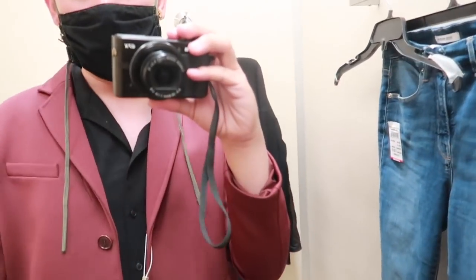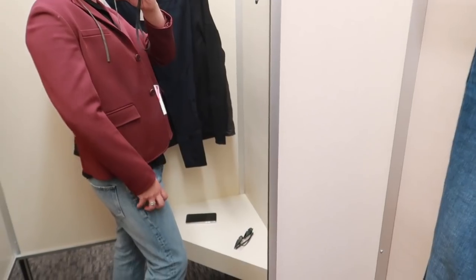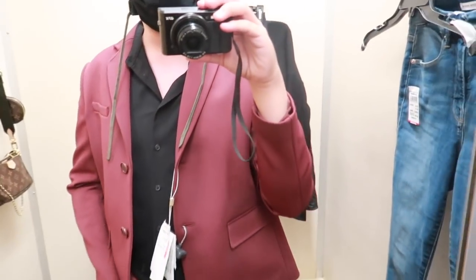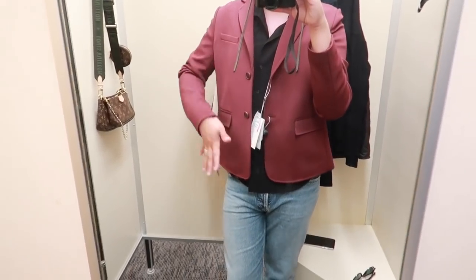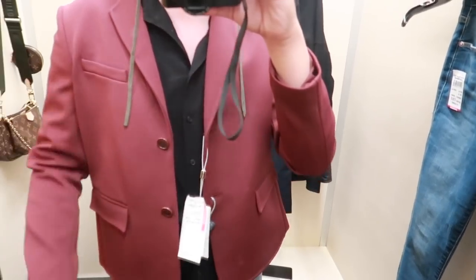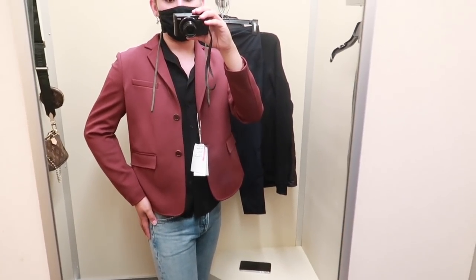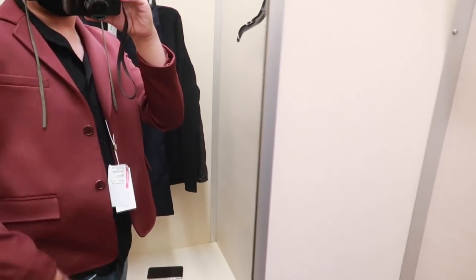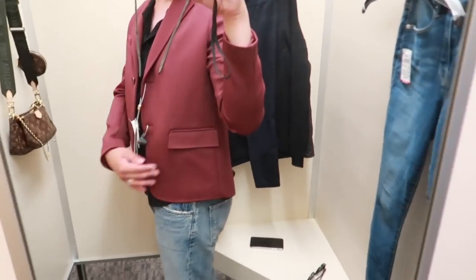HUGO Boss. It's a little bit boxy. I wish it was a little bit shorter, but I think I'm gonna take it and try to make it work. The great thing about Nordstrom Rack is that they have a really great return policy, so if it doesn't work out, I can just take it back, as long as I have the tag and the receipt. So I wanna play around with this for fall, the color, and we'll see how I like it. If I like it, then I'll keep it. If not, I can always come back.